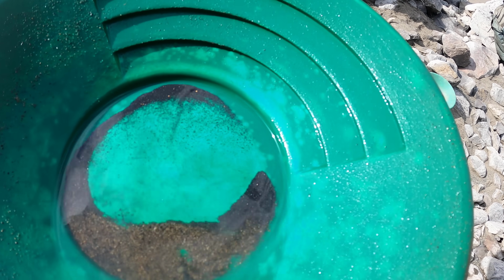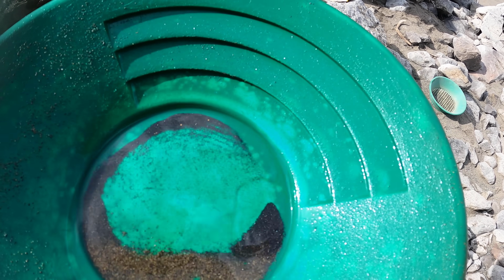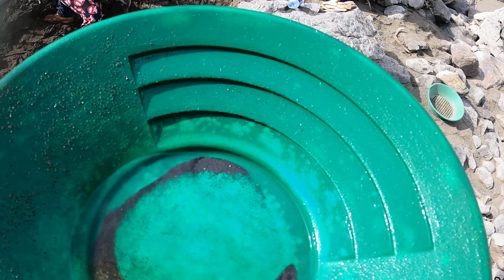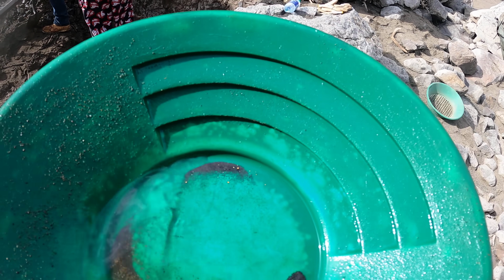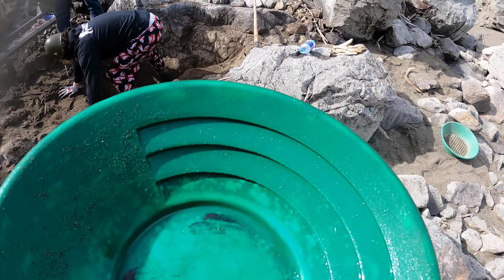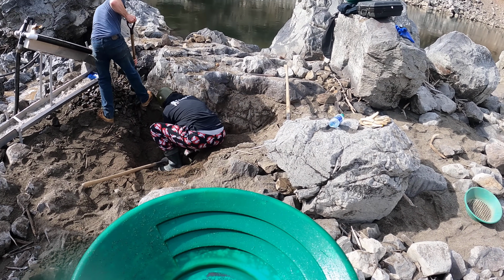Pete's next test pan, even going deeper, is showing even more gold. There's probably about twice as much as what was in the last pan. Yep, and nice pieces. Nice, nice gold. And Bryson just fell in the hole. Oh no, he's going down for a rock. Thank you, Pete, for being our test panner.